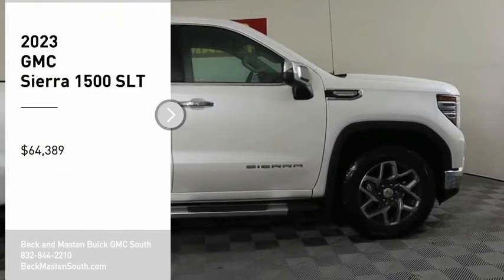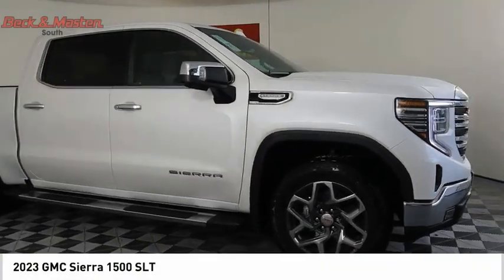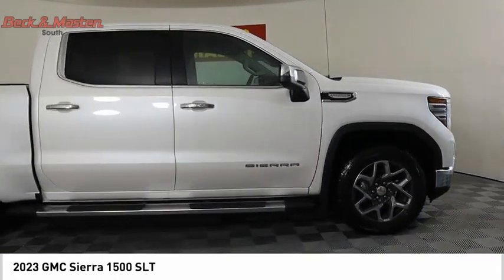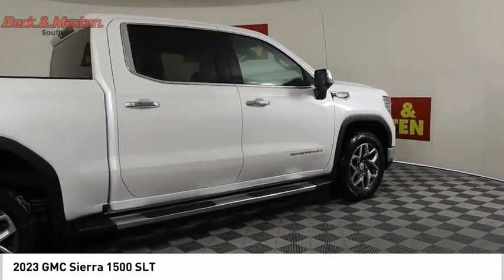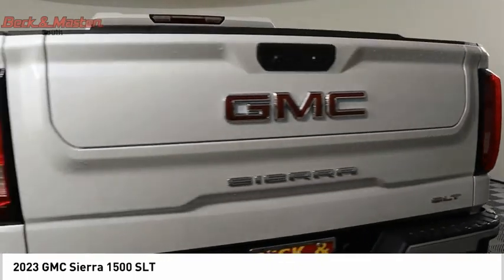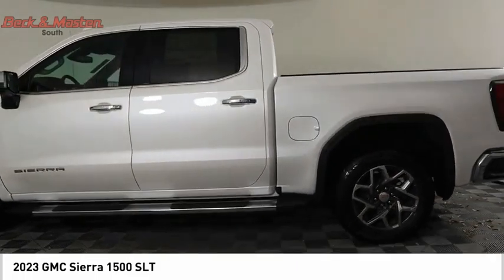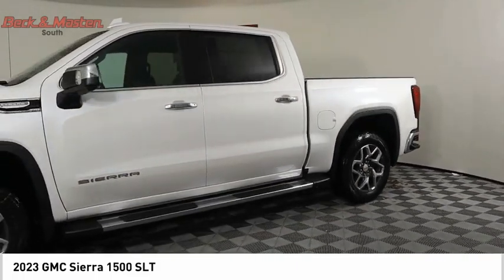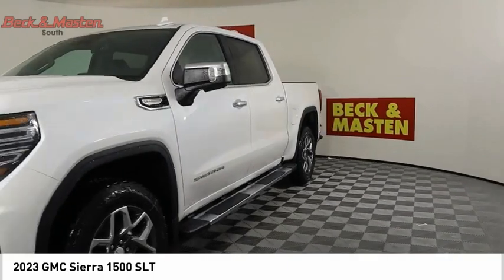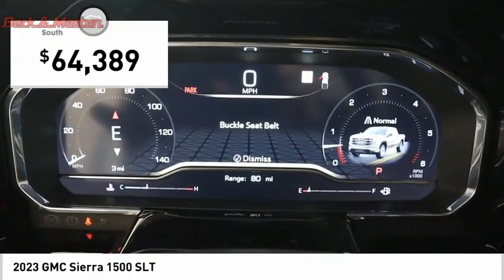Stop by and take a look at the 2023 Sierra 1500. The GMC Sierra is a full-size pickup with all the functionality you could expect. With multiple trim levels, the GMC Sierra provides a wide range of features for you to enjoy. Power and advanced technology can both be found in this fantastic truck and is priced below $65,000.